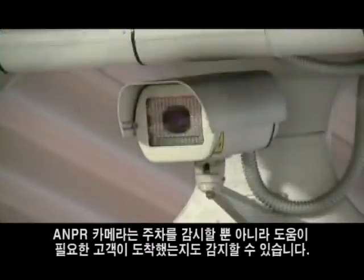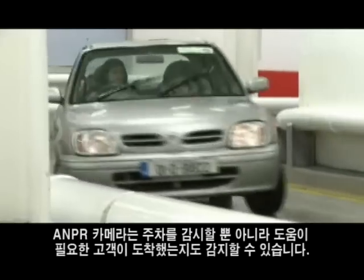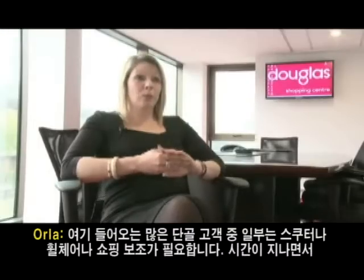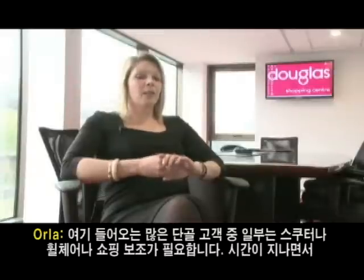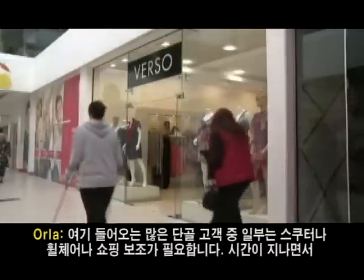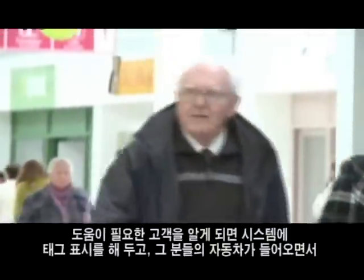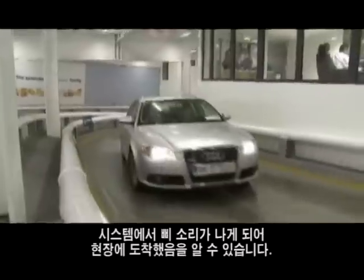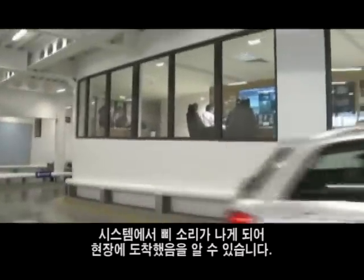As well as policing the car park, the ANPR cameras can also detect the arrival of those customers most in need of help. We have a lot of regular customers coming in here, and some of them need a scooter, maybe need a wheelchair, need assistance with shopping. We'd get to know them over time, and once we know they're coming in, they're tagged on a system, so when they come in, their car bleeps up to say they're on site.